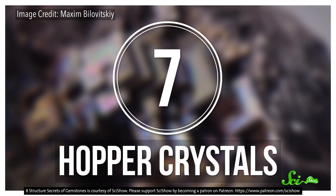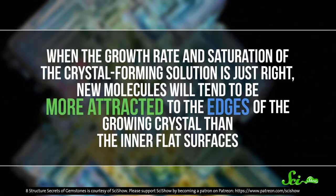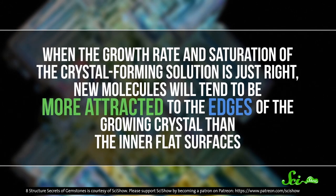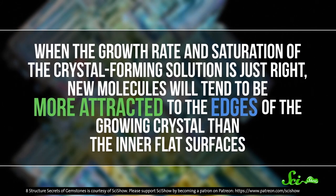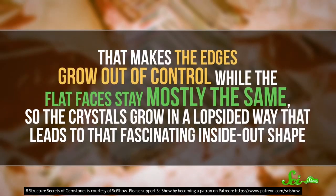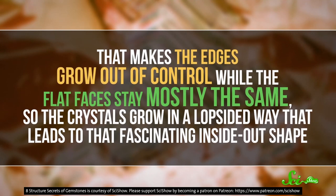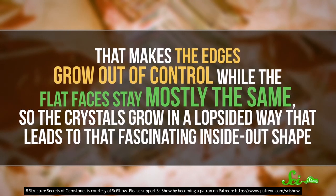Hopper crystals are probably some of the strangest looking floating crystals. They're shaped into a weird stair-stepped hollow kind of pyramid known as a hopper. The shape comes from a quirk of chemistry as the crystal is forming. When the growth rate and saturation of the crystal-forming solution is just right, new molecules will tend to be more attracted to the edges of the growing crystal than the inner flat surfaces. That makes the edges grow out of control while the flat faces stay mostly the same, so the crystals grow in a lopsided way that leads to that fascinating inside-out shape.